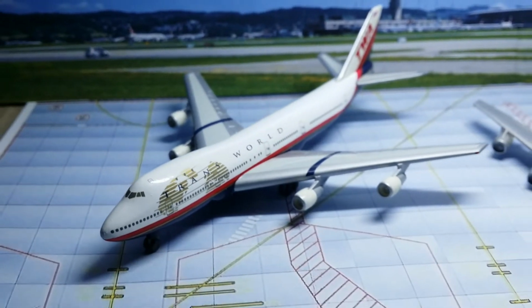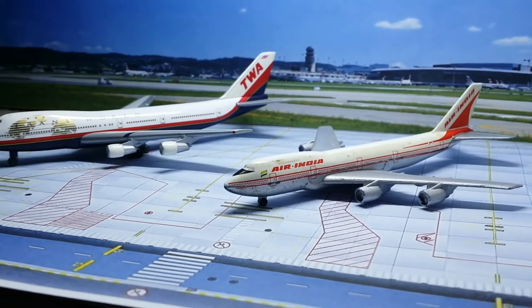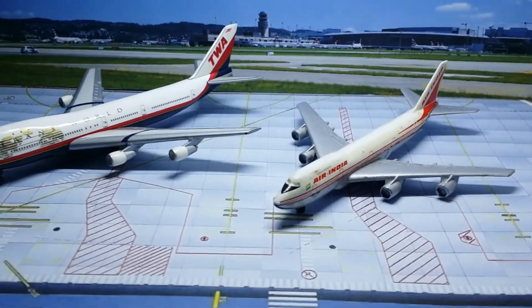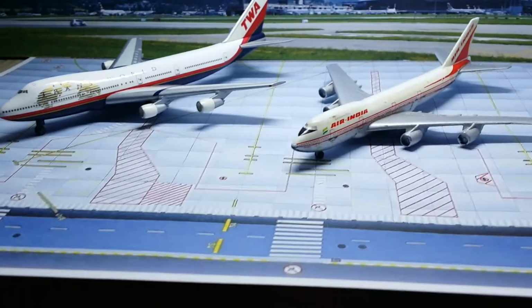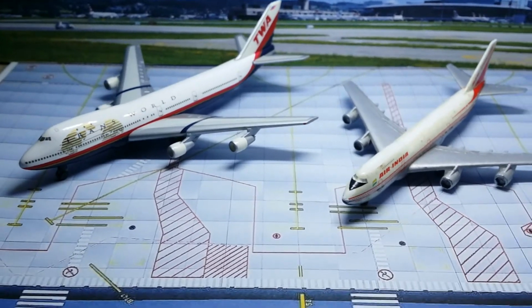And here's a comparison to a 747-200. This is a 1/600 model by Shabak, which I showed in my old plane collection video. Not really a collector's model because it is old and all that, but just to give you an idea that this one had the full row of windows, while the 747-100 did not.